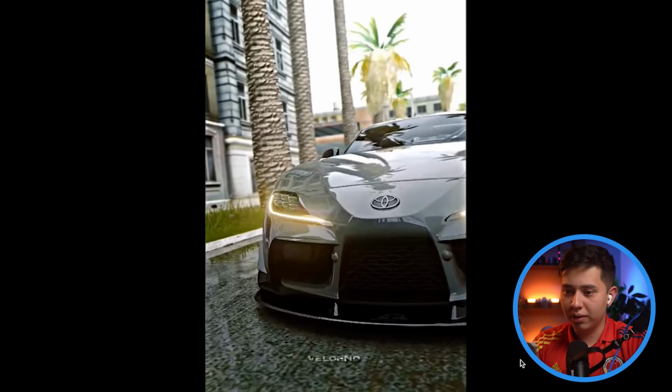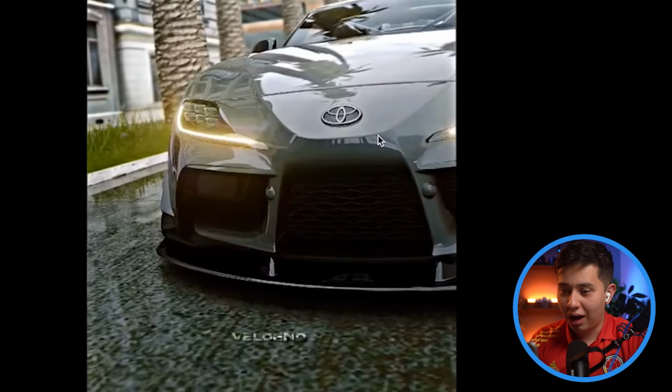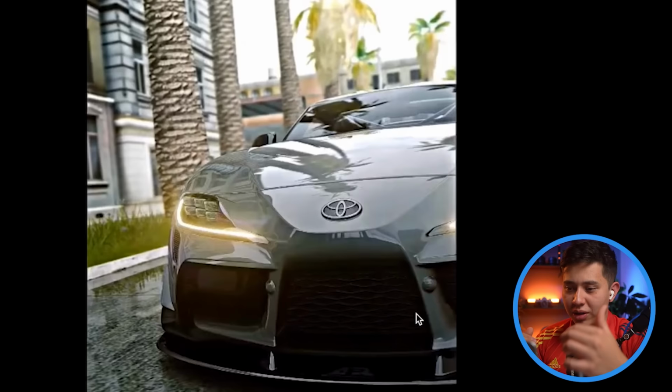This is obviously made in a game. I love this environment situation, palm trees, with the car in it and the really glowing light. I think it's really cool.